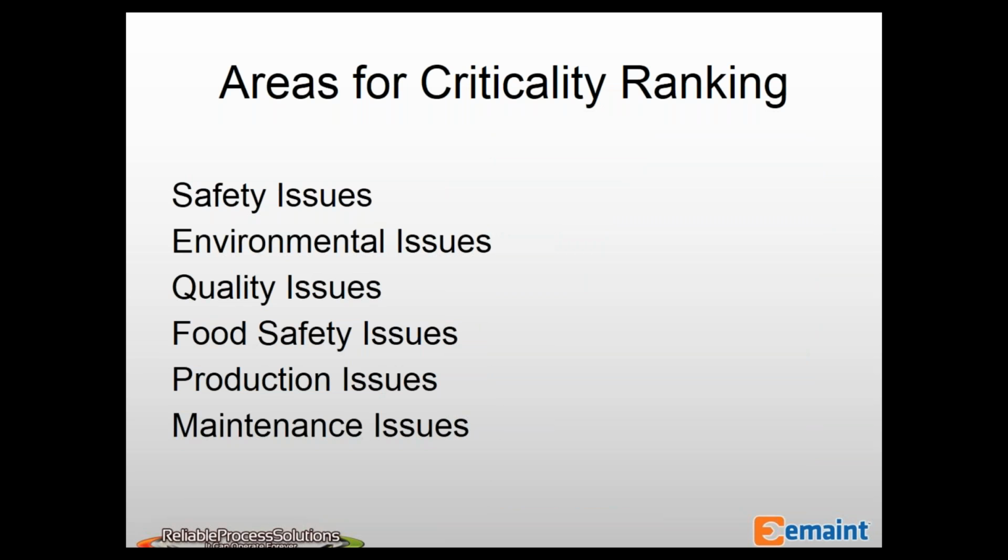In order to do asset criticality ranking accurately, you need to take all of the considerations from the various operations and support roles and the potential risks into consideration. You need to look at safety issues, environmental issues. You need to look at will a failure or a defect in this equipment create a quality issue or a food safety issue? What is the impact to production if this equipment fails or begins to produce at a reduced rate? And what are the maintenance issues involved, not only cost but impact to the business? So I'd like to take a few minutes here and walk through these.